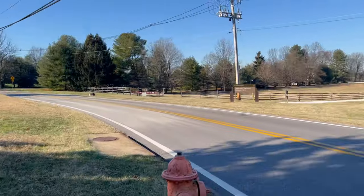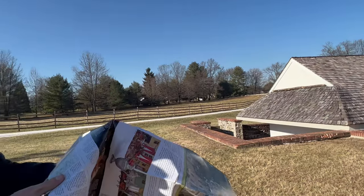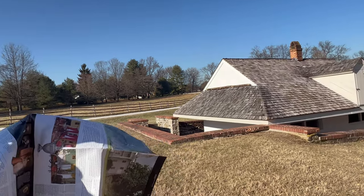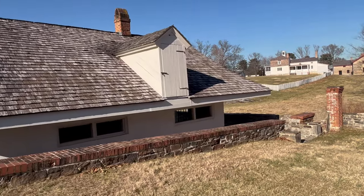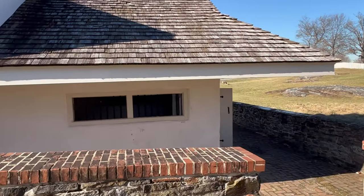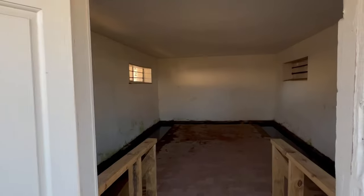So to get to where we want to go next, we have to cross the street. This is the first thing that we saw when we crossed the street. Do we know what it is? It looks like this might be the dairy. We can go down these steps here, get a closer look. In we go. Careful with where we walk. There's bars on the window.